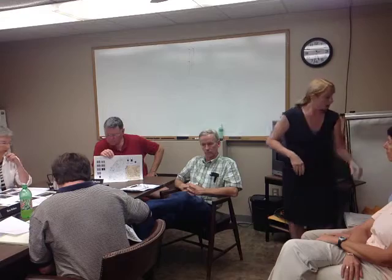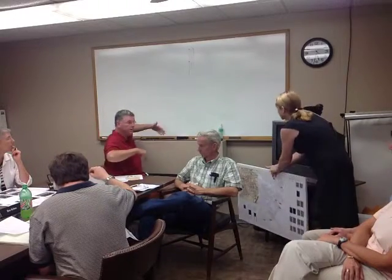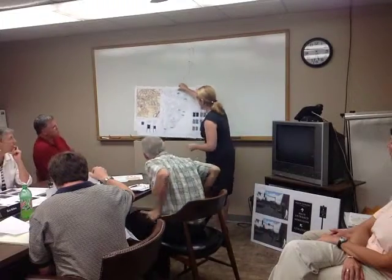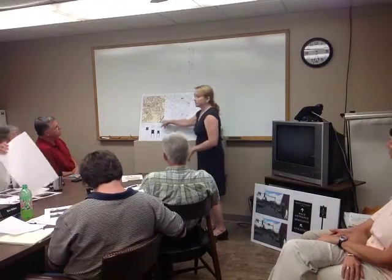This package represents the signs that were in the public way and required permitting through the town of Northampton. And the two that I'd like to present to you today are the two that would need permission from this board to proceed with permitting. Let's start on this key map here.